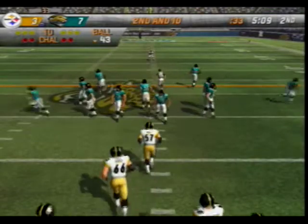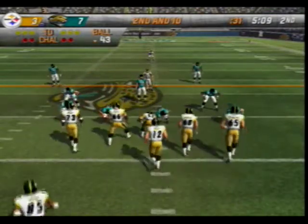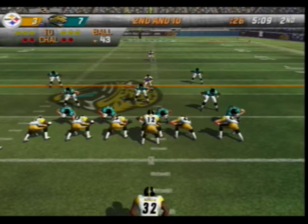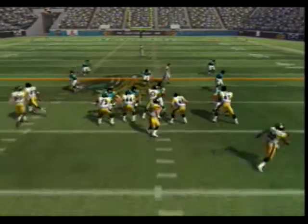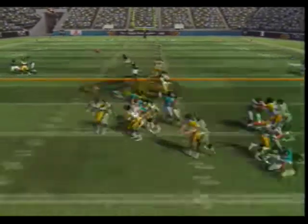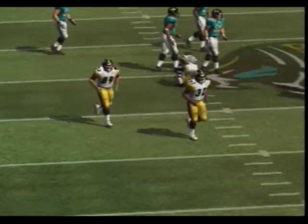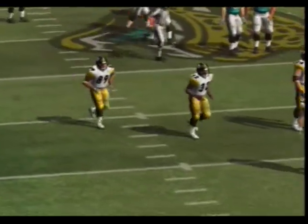Second and 10. Ball on the 43-yard line. Only one man in the backfield. They'll bring the blitz. With the pass. Intercepted. Two tipped passes in a row. Moss, the intended receiver on the play.